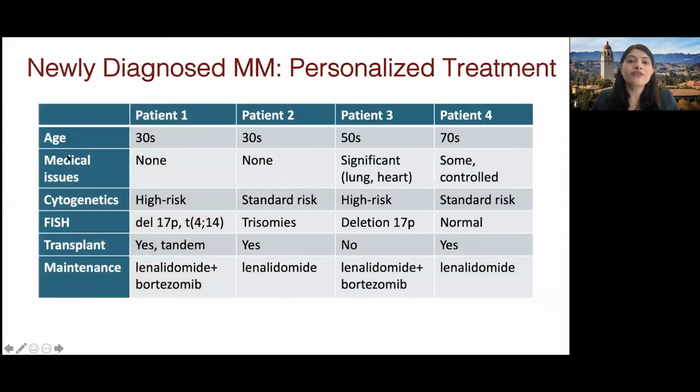So I wanted to give you some examples. These are 4 patients that I saw in the last week in my clinic. And as you would see here, there are certain factors based on patients' age, fitness, and their risk that made us make different treatment decisions.